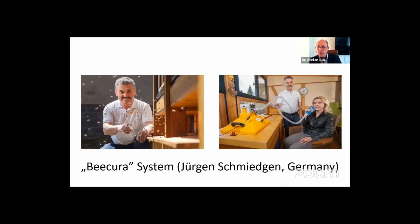And the collector of the air is no longer directly on top of the beehive, so the vibration from this device does not come in direct contact with the wooden bee box. It is decreased by this system. And there are many other advantages, including this special tube, which is approved by the health department, and a special mask. But about this, Beate and Jürgen will tell you more later on.